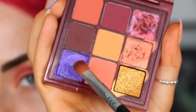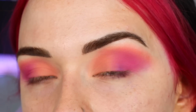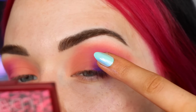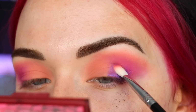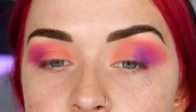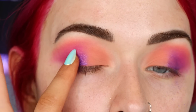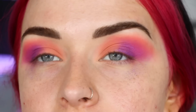Okay, now from the Huda Beauty Chameleon palette, I'm gonna take this purple. I'm gonna try, oh, that's not doing anything. Why? Okay, I'm gonna try my finger. Not obsessed with this. I'm gonna blend that out a little bit. See, but the problem is if you do something on one eye, you gotta do it on the other eye, so same thing. I'm using a Sigma E27 to blend this out. Okay, I don't hate that, but I don't love that.